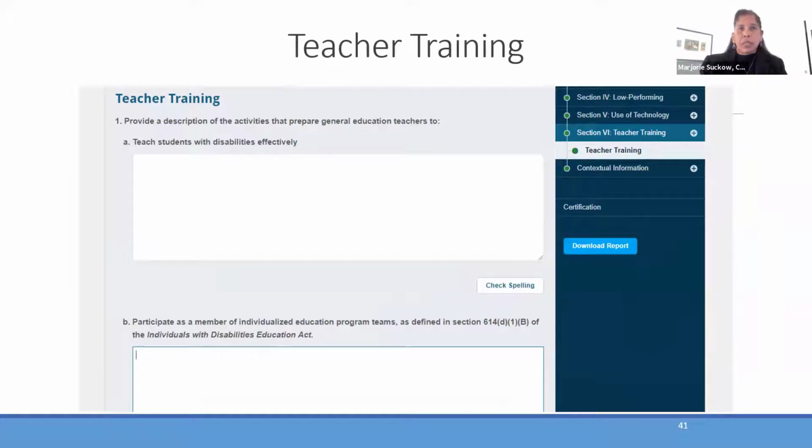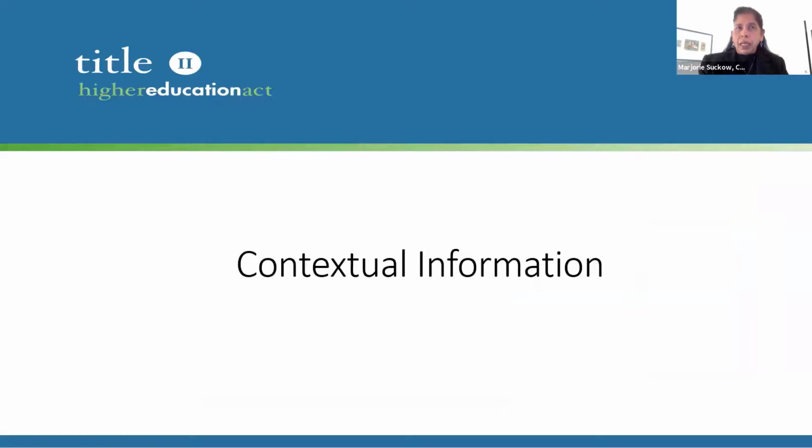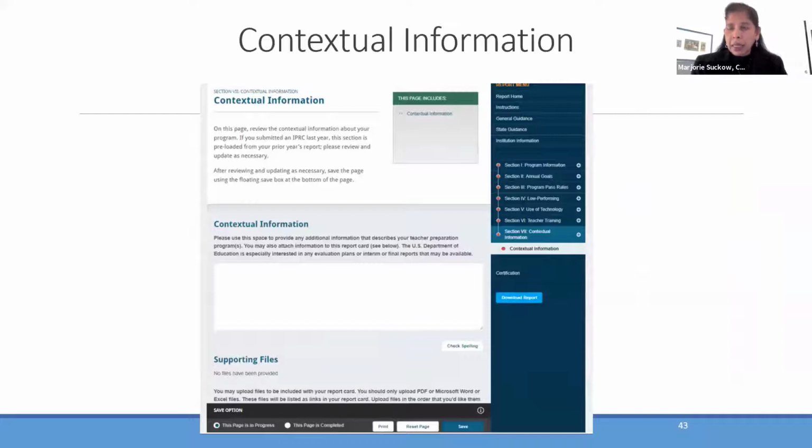How you train your teachers. This is the last section of IPRC. This is an optional section, but some institutions take advantage and enter information. I would say this Title II is public information: potential candidates, researchers, and the education community are all looking at this information. So this is a good place if you have something unique you want to talk about your program. This is a place you can enter data. Here again, this is an optional section.